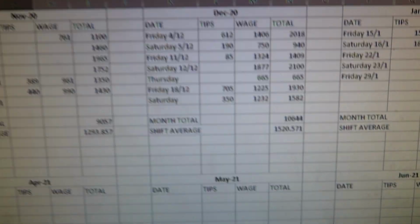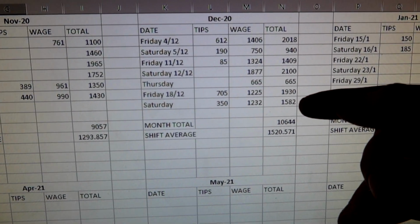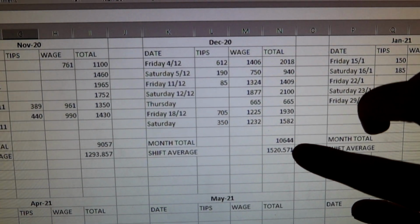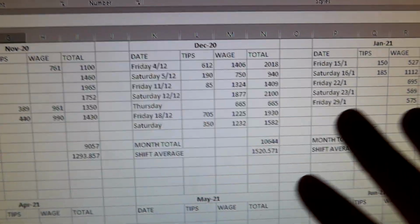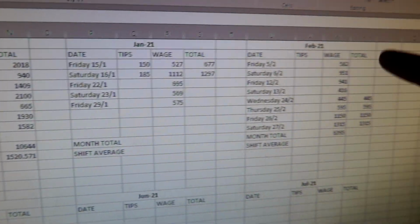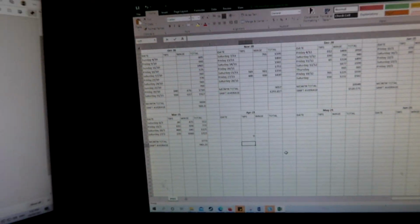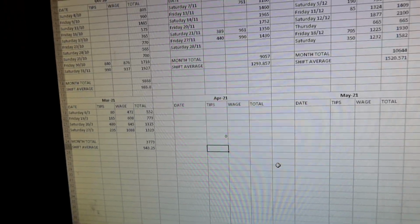Even better in December, again, you can see the money, 2,000, 14, 2,100, 19, 15, etc. December was fantastic for me as well. So yeah, 10 grand and $1,500 shift average. So this is basically how I keep track of everything. And you can see it kind of starts dropping off. I haven't done it, I've been super lazy, but you can see that the amounts start dropping off and not getting great in February, March, not fantastic. I do need to fill in April, so I will be doing that with you guys now.